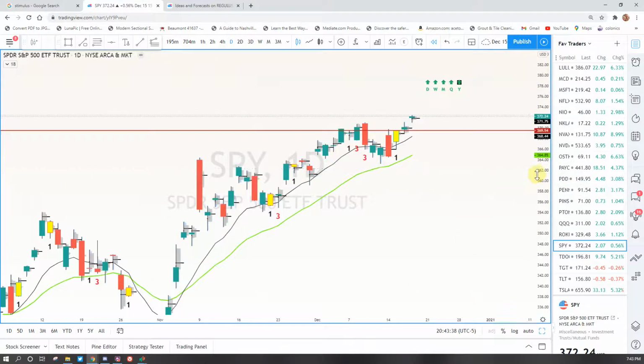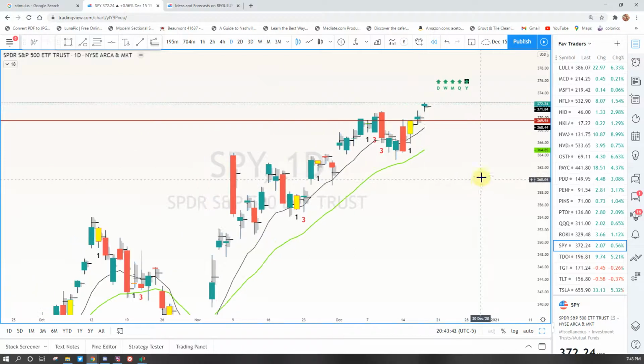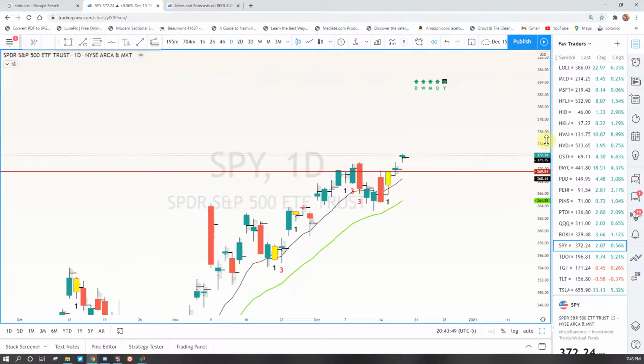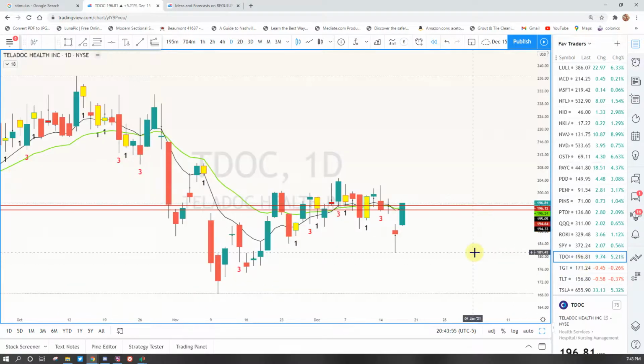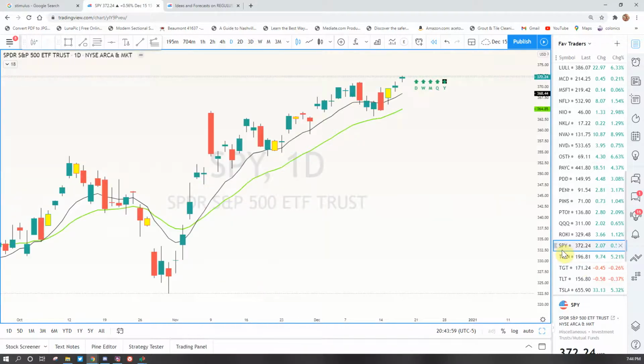SPY, I wouldn't probably do that, but it's gonna hit 375 though. I mean, it's at 372.24. Or I would think it would, or at least test it, you know. It looks like it, doesn't it?